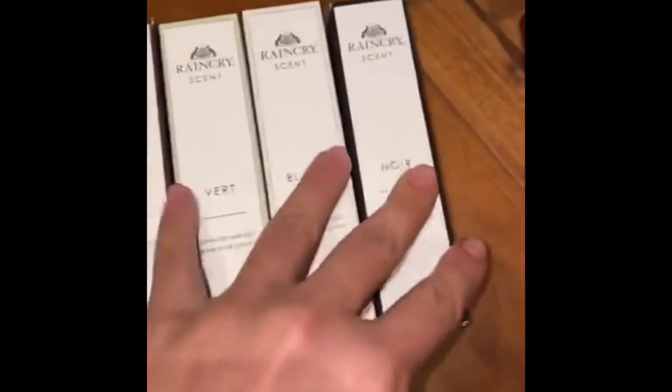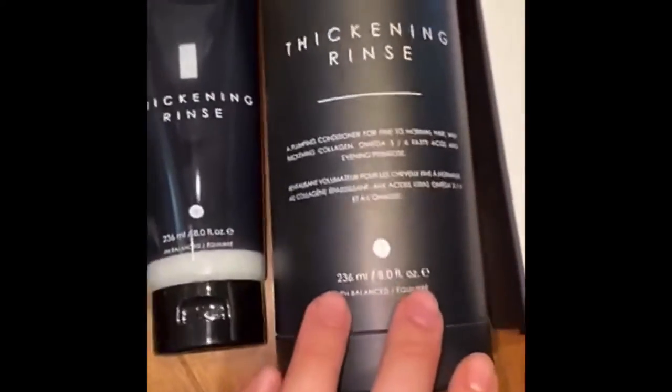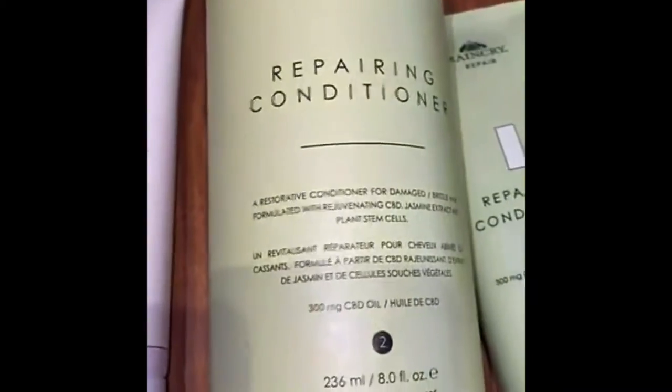This is for volume. This one is also for volume, medium size, plus size. And then we have these smooth brushes. Oh my god, the brushes look insane. We also have some treatments. We have some hair mist, which I'm a huge fan of. I love hair mist. So I cannot wait to try these products. Oh my god, they look insane.